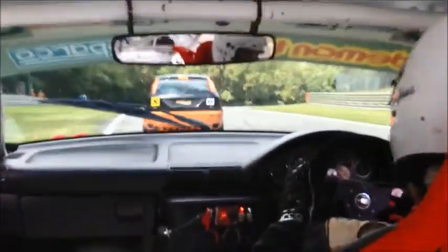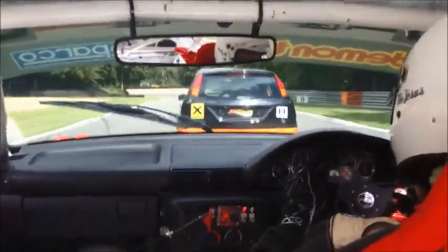But as you'll see through the faster corners here, we're able to close right up. Unfortunately, what we're not able to do is maintain application of the throttle because we're having to lift so we don't run into the back of his car.